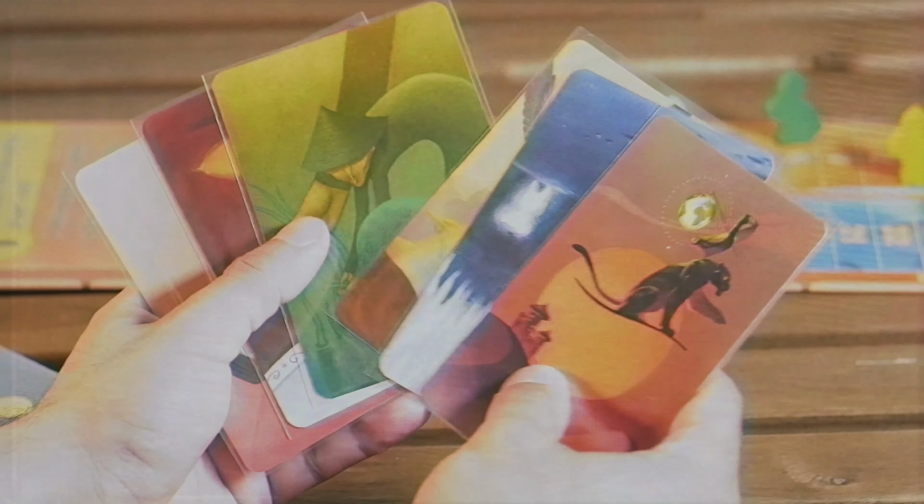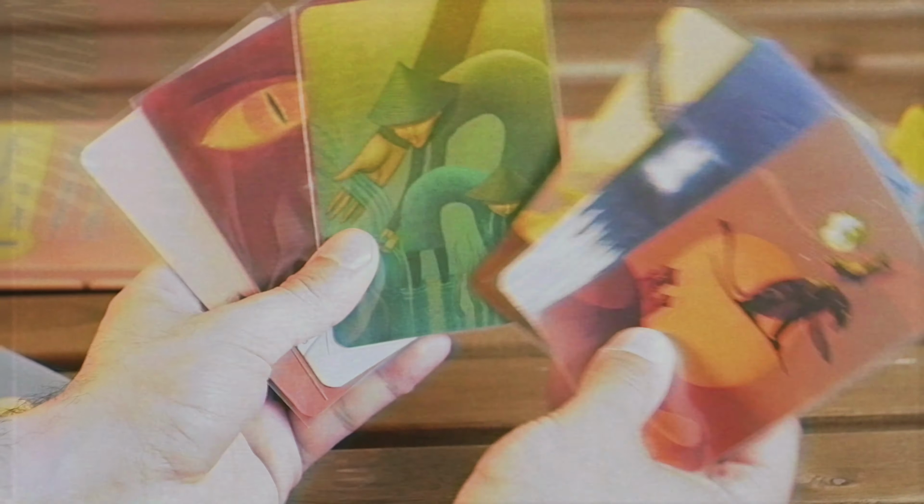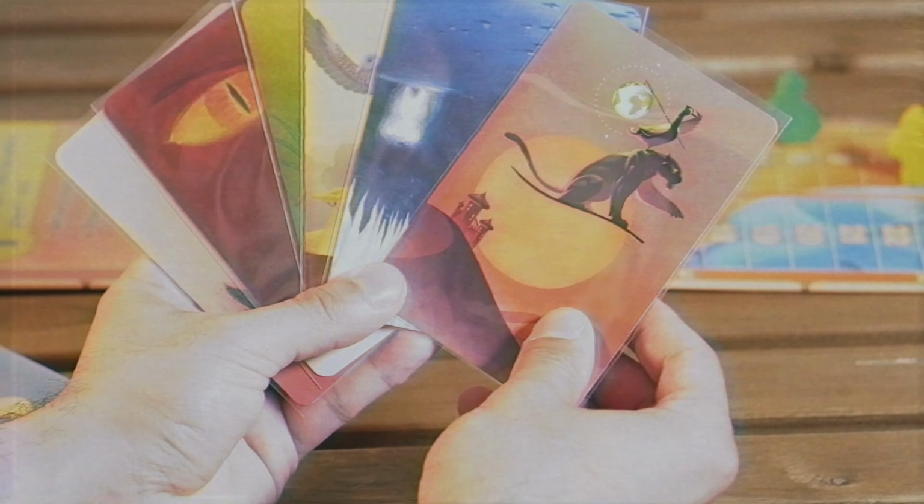Number 17, Dixit. This is a social lightweight game that is amazing for the whole family. It has phenomenal artwork and so many expansions you can add that add different themes and elements to the game. You essentially on your turn create a word, a phrase, a catchphrase, whatever you want, and you place a card from your hand that has an amazing painting that can kind of guide people towards that painting.